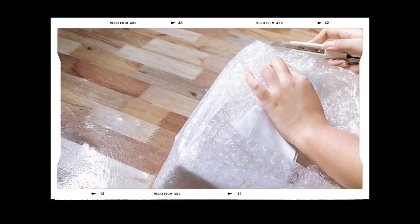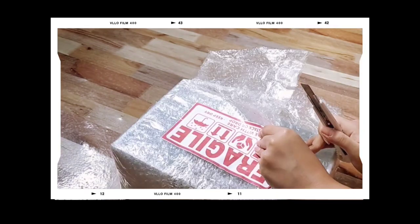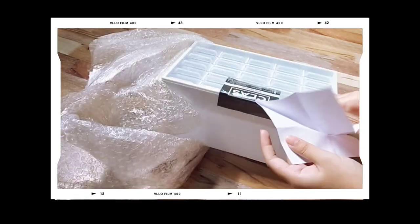TikTok also made me buy one of these organizers in which you can store small items that are perfect for my stickers.